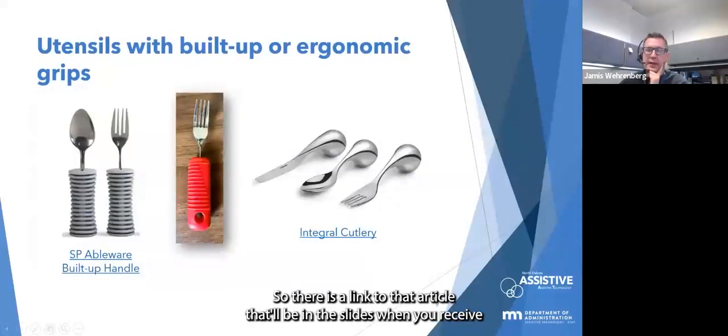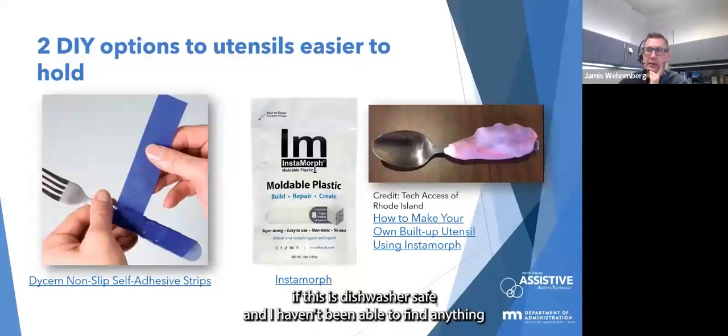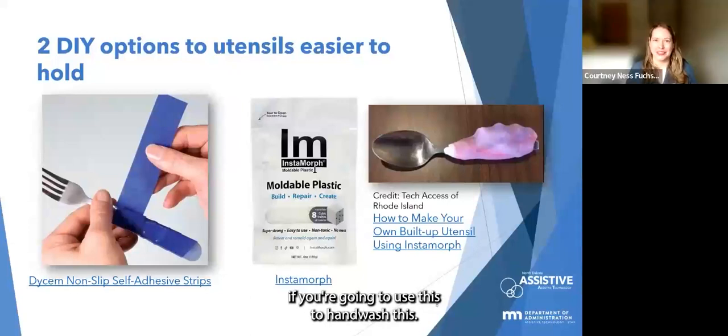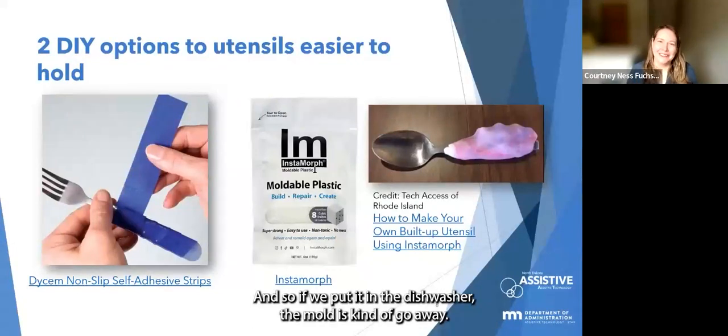Courtney, I just want to add to that with the Instamorph. I think one of the questions we had last session was if this is dishwasher safe. And I haven't been able to find anything that is dishwasher safe. So I just want to make sure that we know that if you're going to use this, to hand wash this. Thank you, James. I appreciate that. That is a very good point. Instamorph, to mold it, you have to put it in hot water. And so if we put it in the dishwasher, the mold is going to go away. So that's a really good point.